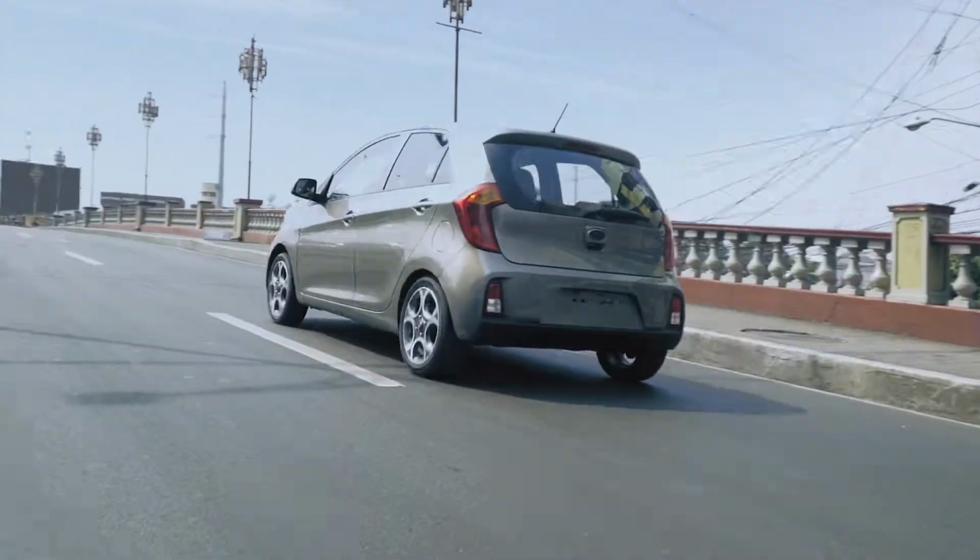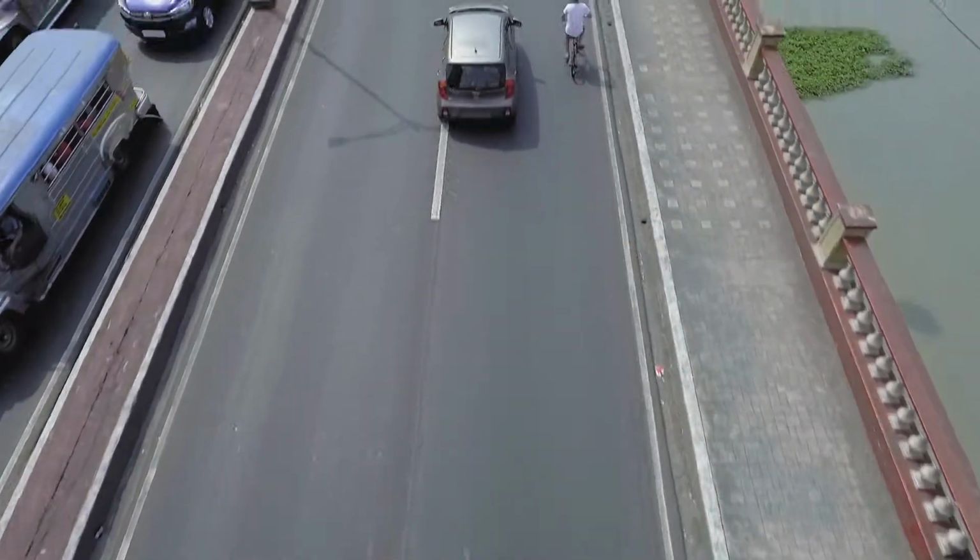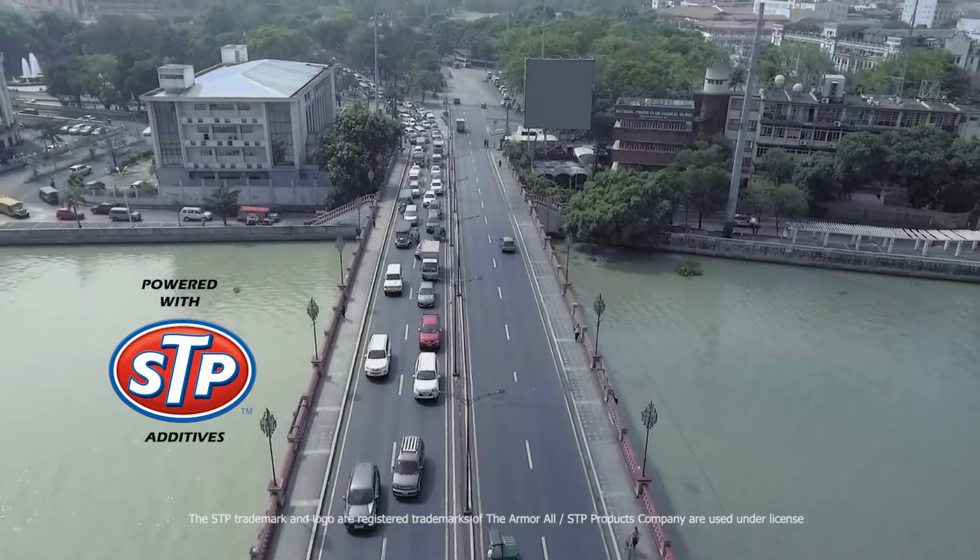Uphills can always be a little challenging. But with the right fuel like Sea Oil, you can accelerate easily because it's powered with STP additives.